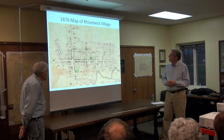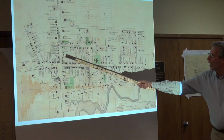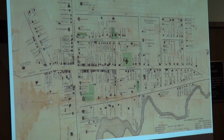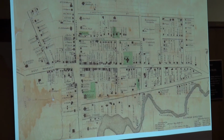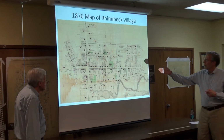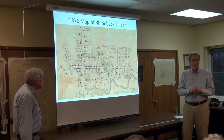So this is a map from 1876 of the village of Rhinebeck. And we're going to take you on a walk starting around Market Street, heading up South Street, down to Route 9, and back up Market Street and Livingston Street to show you some of the houses. And this is a great old map that we have in the collection. It's not part of the DAR collection, but it's in the collection. It is up on the web as part of the Teal Map collection. And it shows you what life was like, what the stores were in existence 150 or so years ago.